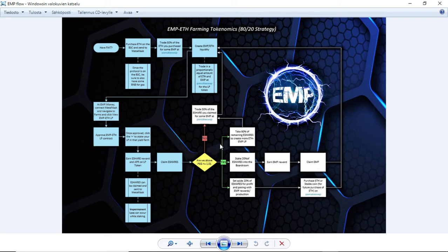Okay, then 60% of the E-shares you can trade for EMP and ETH to create more liquidity pool tokens and cycle back here to the staking part, to the farming, I mean. And you would earn the E-shares again. Then you could also set aside the rest, 20%, for profit.